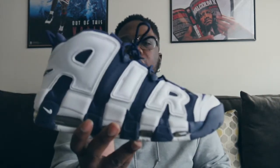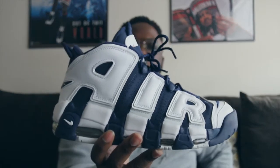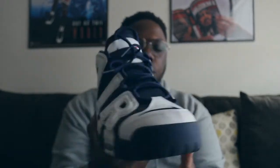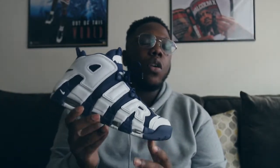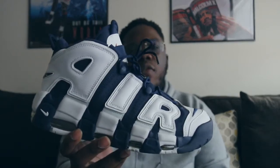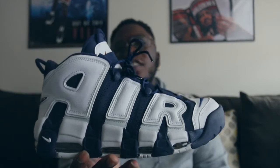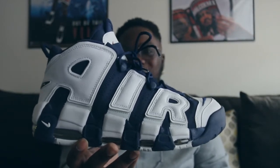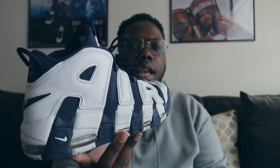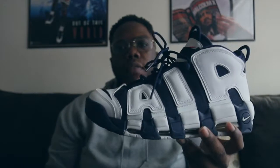Boom, we have it here. The Nike Air More Uptempo in the Olympic colorway. Definitely an amazing shoe. Once again, just one of those OG style 90s sneakers that is very reminiscent of the 90s, very chunky, very clunky shoes. As Mike Rich would say, these definitely are ant bed stumpers. But it's definitely a dope shoe, man, that you can't go wrong with when you're trying to get that feel or reminisce of those time frames.